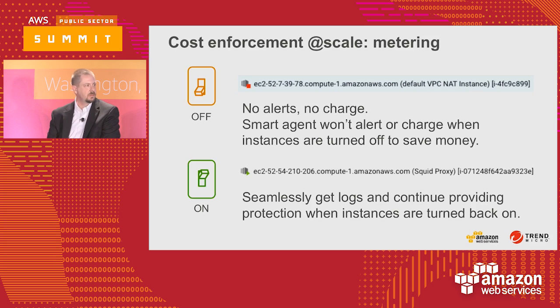And at least as importantly, I'm going to guess from probably some ugly scars along the way, if I turn off an instance, don't tell me about it. Don't complain that you haven't checked in. Don't complain that the security policy might not be correct because we haven't heard from it in the 8 hours that it was turned off while a developer's sleeping instead of writing some code. This is really important to being able to sanely manage distribution of this cost analysis.